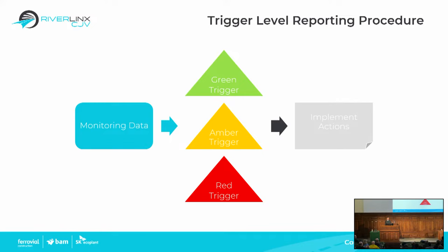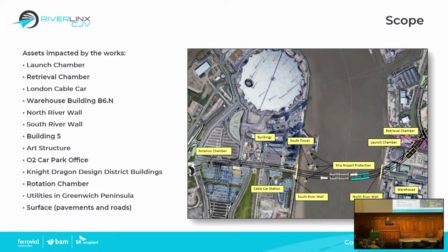So what do we monitor? There are assets either side of the River Thames in Silvertown and Greenwich. Our scope was several third-party assets and surface settlement monitoring above the tunnels and the cross passages, plus the structures required to construct and enter the tunnels, including the launch, the retrieval, the rotation, the portals, and the cut and cover structures on both sides of the river.